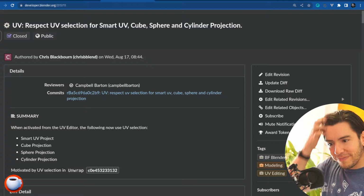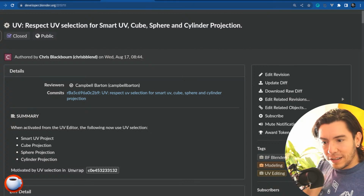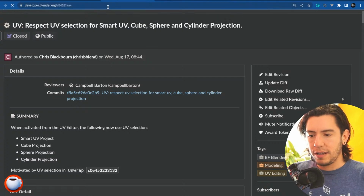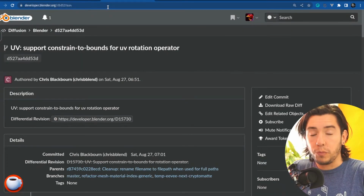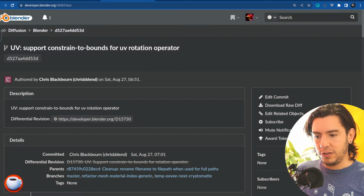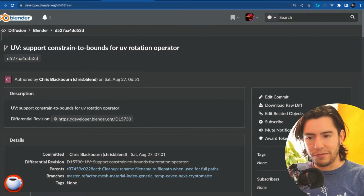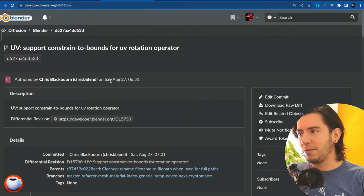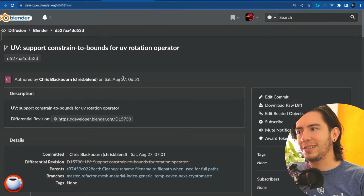Next. What else? Oh, okay. The constraint to bounds support was also added to the UV rotation operator. So yay for that. Okay, that was enough for UV editing in just a week. And it was contributed at 6 AM on Saturday.